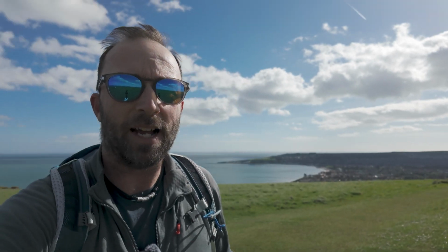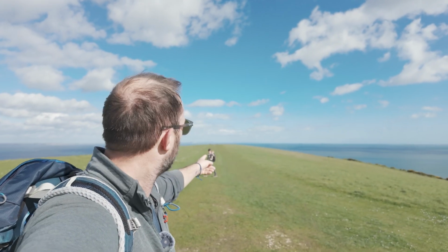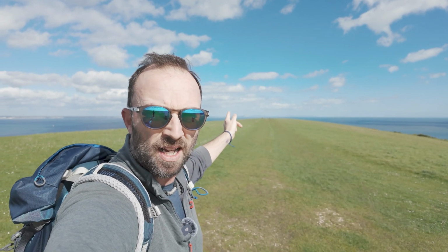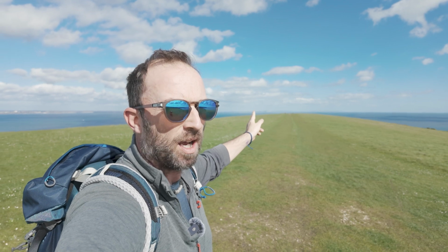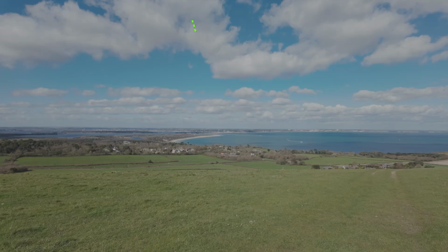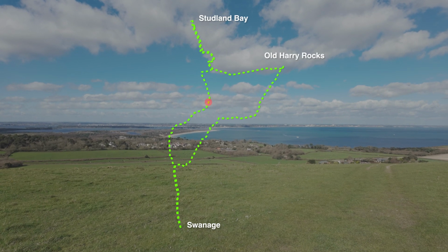So if I just spin around, if I turn around this way, there's Sarah in the background. But Old Harry's Rocks is that way, so that's the way to go back towards Old Harry's Rocks. And we're going to go down there. You can see the views from up here. It's literally 360-degree beautiful views.